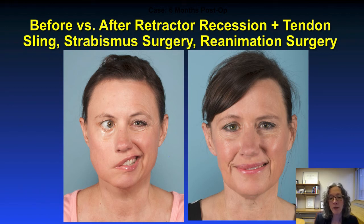And these full face photos show a patient who has undergone the retractor recession and that tendon sling in conjunction with strabismus surgery done by a colleague, as well as facial reanimation surgery. And so she really has had excellent rehabilitation of her facial movement. So she's got much more dynamic movement as well as static position of the upper and lower eyelids.